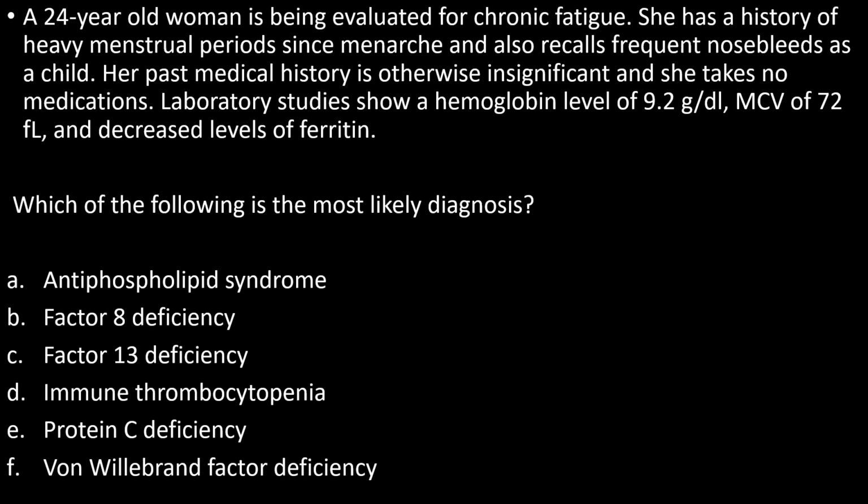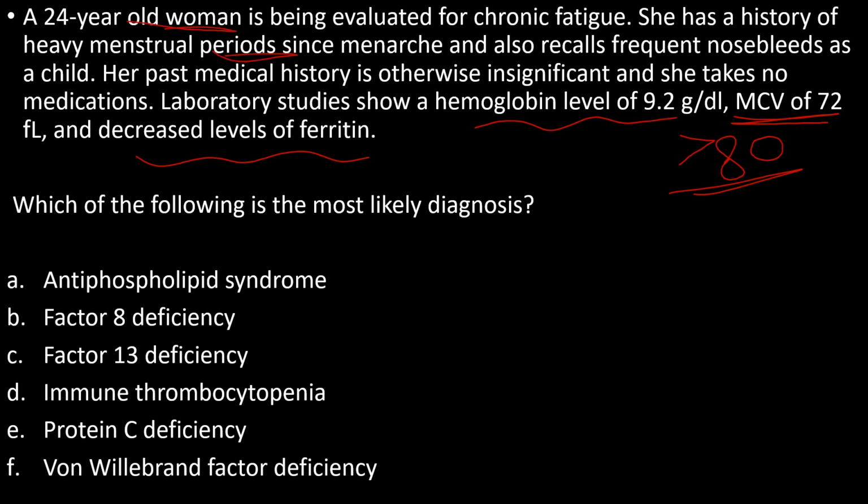This patient is suffering from microcytic anemia as indicated from her lab studies showing low hemoglobin level with low MCV. MCV lower than 80 indicates microcytic anemia, and also there is decreased levels of ferritin. Chronic bleeding in women is indicative of iron deficiency, microcytic anemia. In developed countries, iron deficiency anemia is most commonly caused by blood loss.